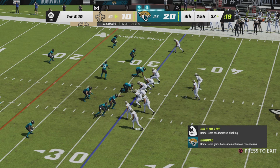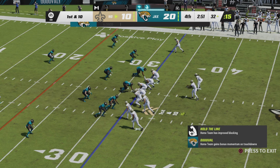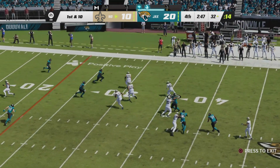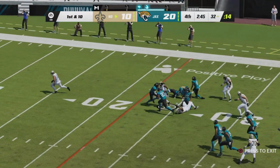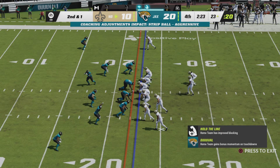From the 32 now, here's 1st and 10. Winston. Back to Kamara for another catch. And he'll be brought down at about the 23-yard line.